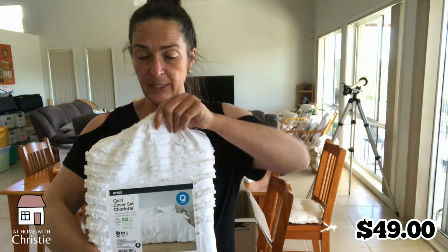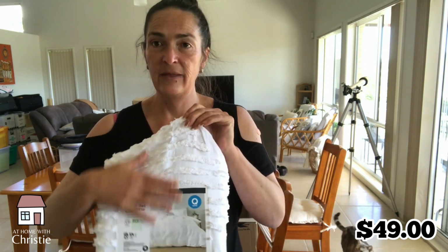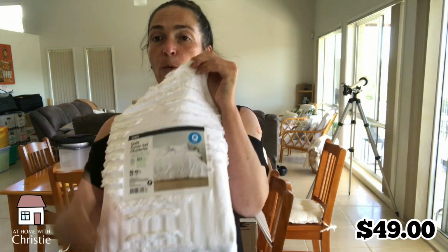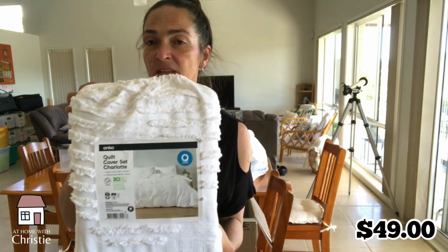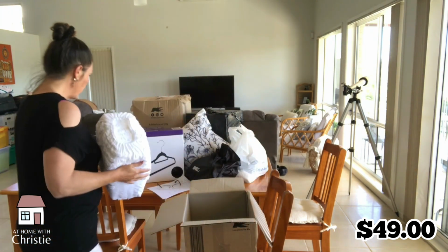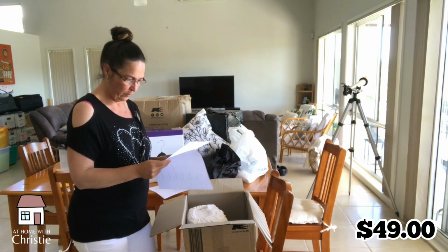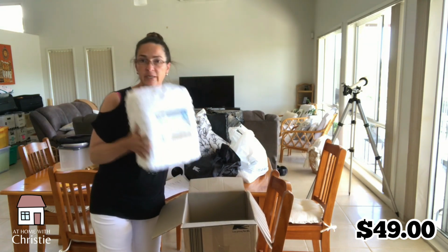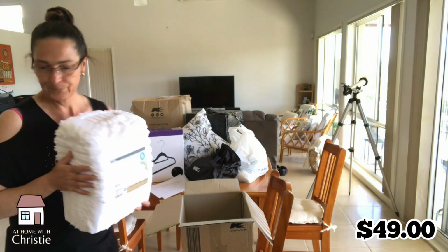I actually wanted this as a summer one, even though it looks quite fluffy. It's really not, it's completely thin between those little raised bits. So I think it will be cool enough. And again, it's just the plain white because I'm just a little bit bland like that. I just like that. And that one in the queen size was the Charlotte Cotton Quilt Cover Queen Bed White, $49. So they're not really giving them away, are they? But there it is. I'm hoping I'll get a lot of use out of that.